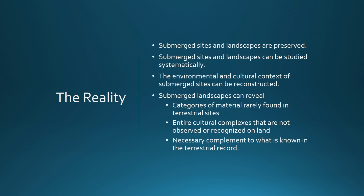They can be studied systematically. They have environmental and cultural contexts that can be reconstructed. In fact, you have to reconstruct them to do anthropological archaeology on these landforms. And finally, they contain data that doesn't exist anywhere else. So unless you can account for these submerged landscapes, you don't have a complete archaeological record. So that's the motivation for the talks today.